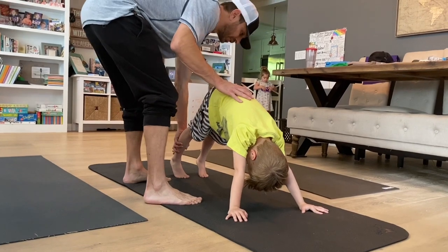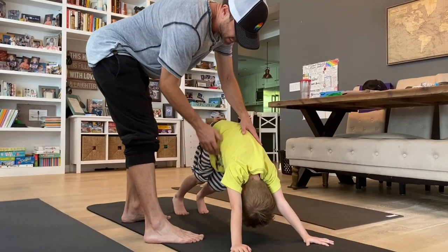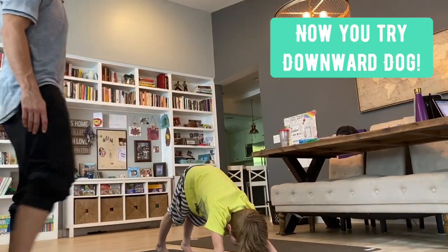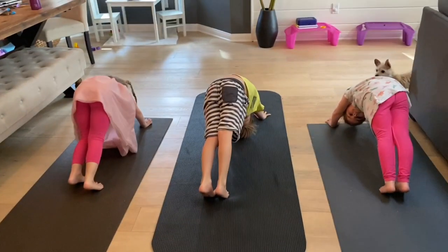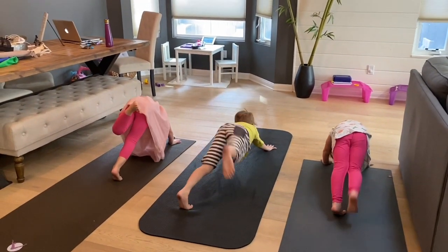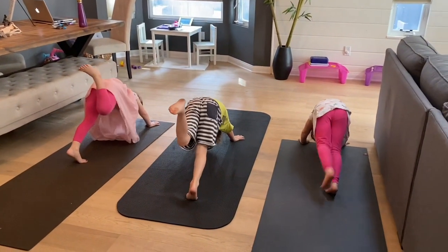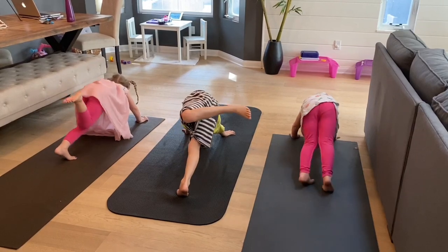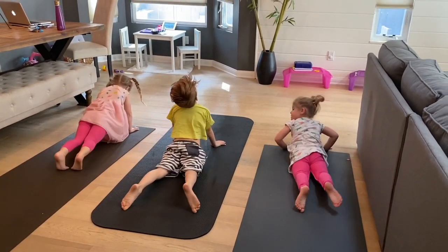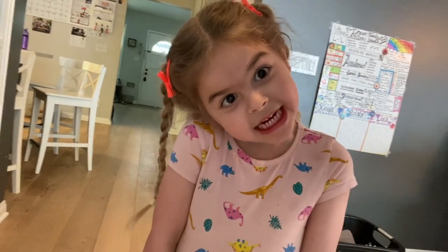He's gonna push his feet down, push his chest back towards his thighs, and his hips are nice and high. Push, push, push, and that is a good looking downward dog. Okay, everyone in downward dog, three-legged dog. Switch legs. And chaturanga. That starts with D.